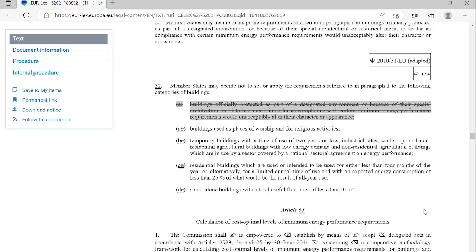Still the EPBD, the European Directive about the energy ratings of buildings. I already covered this directive in previous videos, and in particular that landlords need to be compliant with these regulations if they want to keep renting out their properties. So today I'm going to cover the exemptions to this, which are very few. So let's see what the exemptions are here.